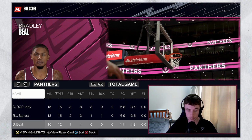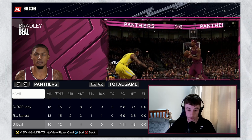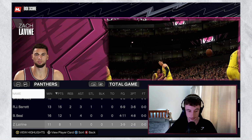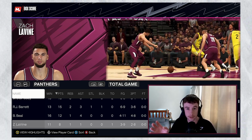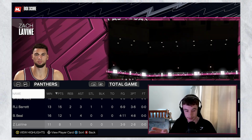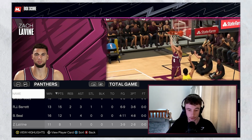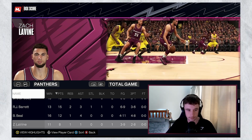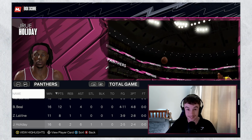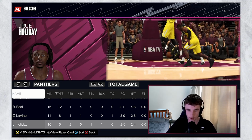As we look at Beal, he played 16 minutes, 12 points, not bad. 1 rebound, 4 assists, so very good when it comes to passing the ball. As we look at Zach LaVine, he shot so many times tonight. I can't believe how he still won. He shot so many threes and missed. It was unbelievable, but he still got 8 points on the board, 1 rebound, 1 assist. So he had not too bad of a night. Could have been better from his behalf, especially with someone of his caliber. But if we look at Holiday, he played 16 minutes, 6 points, 2 rebounds, 6 assists and 1 block.